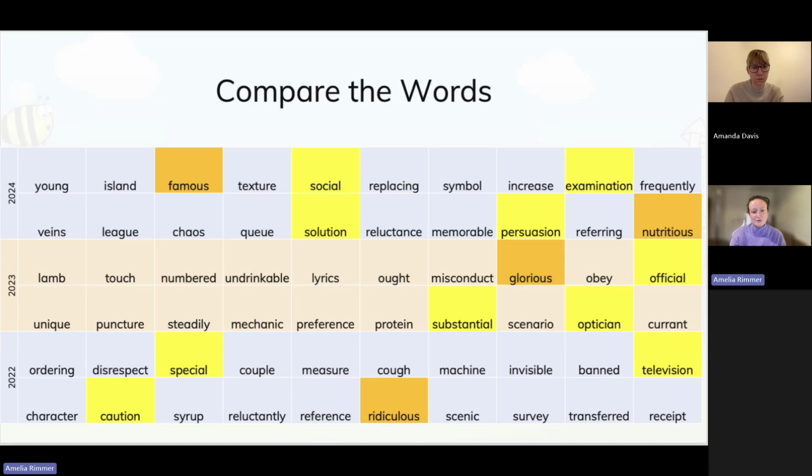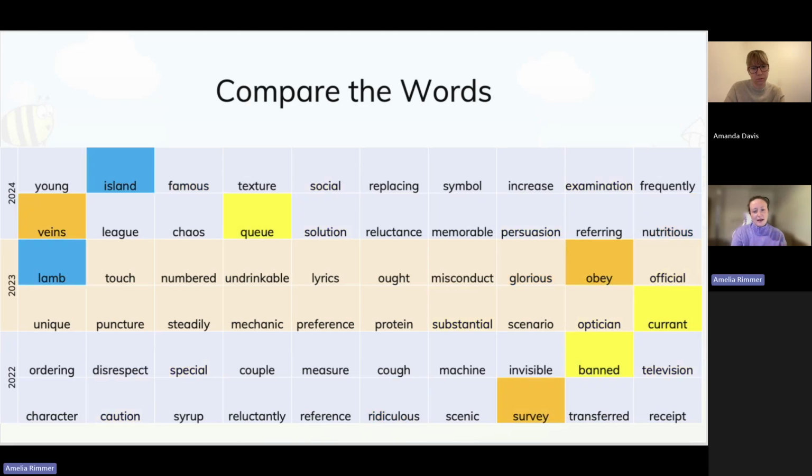But then the rest, the ones in yellow, are all your shuns and your shulls that are showing up in their various forms. So they are quite popular patterns to be used in the spelling paper. And on here, another one that seems to pop up about once per paper is one representation of the A sound, but with an E in the spelling. So veins in 2024, obey in 23, and in 22 it was survey as well.